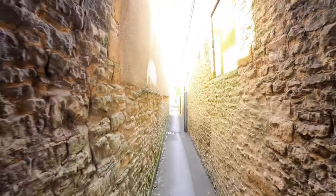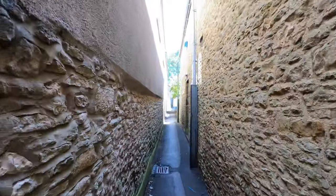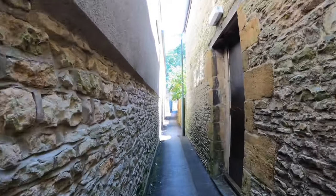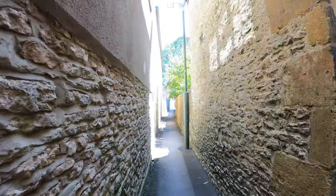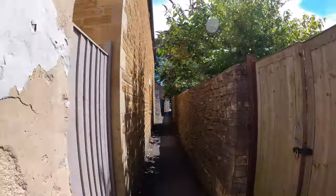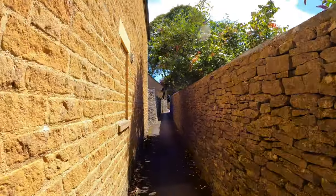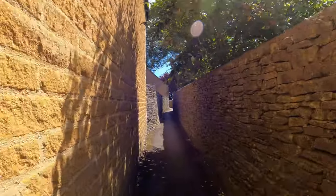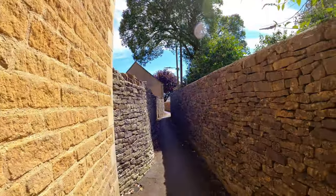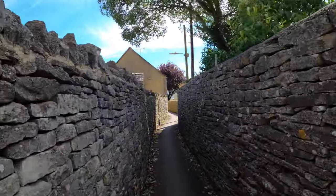This is one of the very many very small laneways through Stow-On-The-Wold, and basically these were used to bring sheep to the market in centuries gone by. The paths were very narrow to try and get the sheep into single file so they could be more easily counted. A real relic of the past.